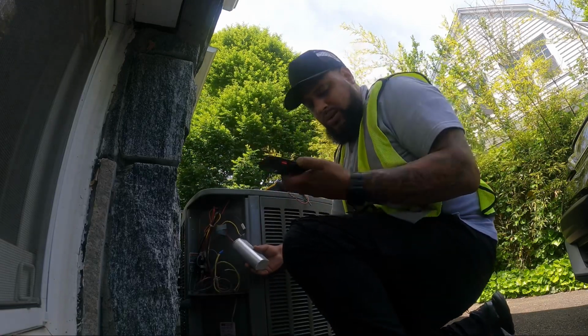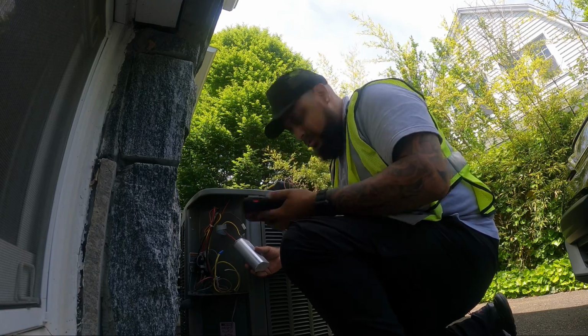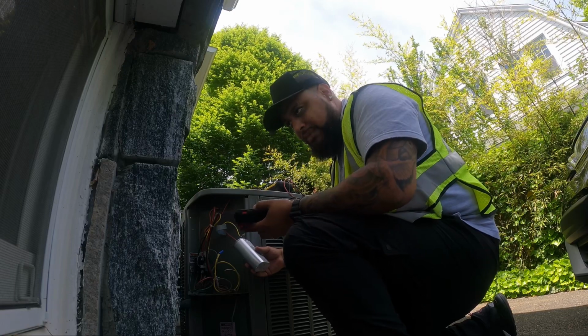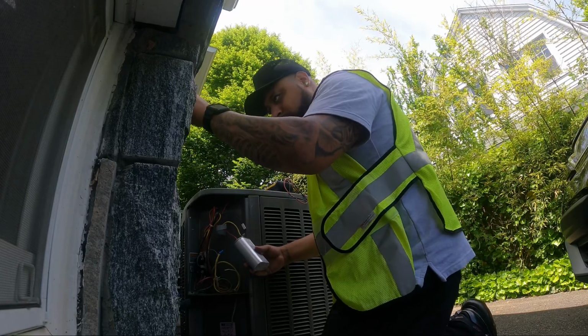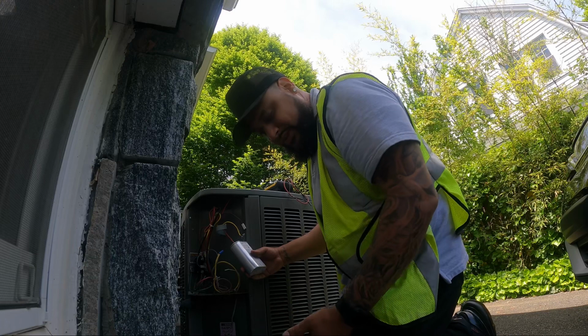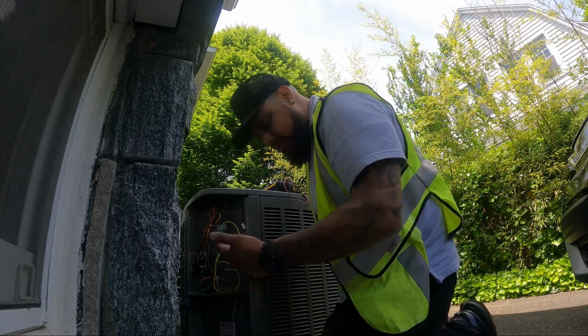So this is why it's important to always take pictures of how you took it out. I mean, you can always find it out with your meters by doing the math on it and doing the process of elimination in order to find out which one is your common, which one is your herm, which is your compressor, and which one is your fan. It's just a lot easier to take a picture so that way you could just match it right back up.